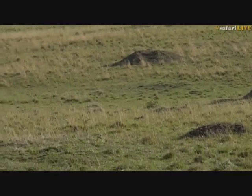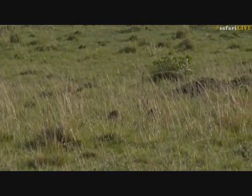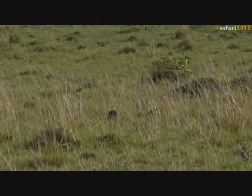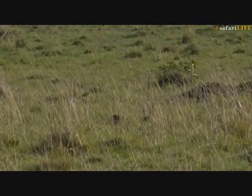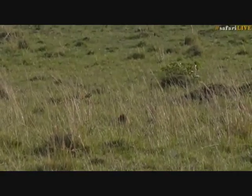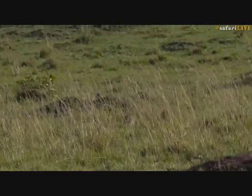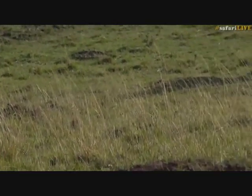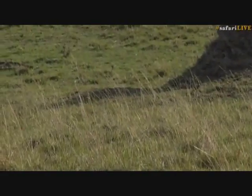I had something with stripes. In fact, I had many things with stripes rather than spots. There they are. Well done, Manu. He has managed to find us the two remaining members of the business of banded mongoose, which are one of my absolute favorite little creatures, and they move through the Mara as though one sort of collective, almost like a school of fish at times, moving through the grass.